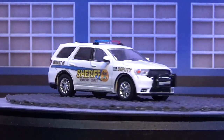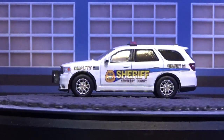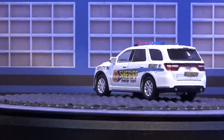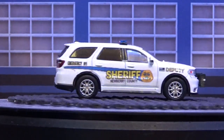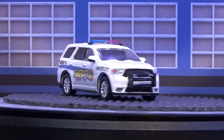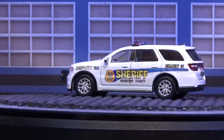So nicely done. We'll see what happens, and we're looking forward to what the month of April is going to bring. This is the March edition, believe it or not. But we'll have an April edition as well. I just don't know exactly when, but when we do, we'll bring it to you as soon as we possibly can.